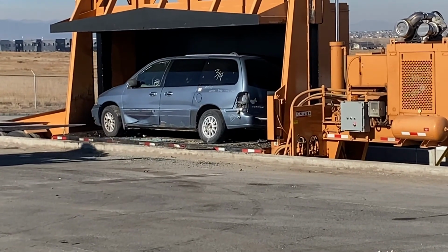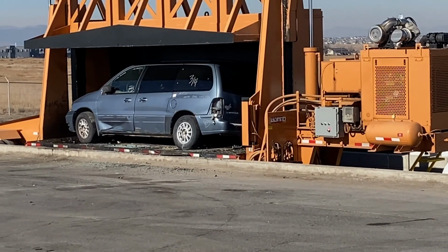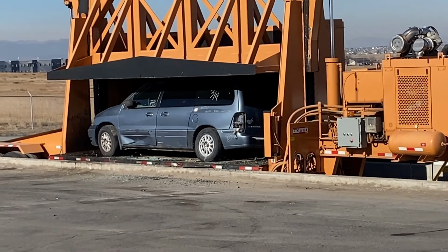So these have all been crushed after they've been sitting in the yard for quite some time. There's obviously a lot of stuff left on them, but most of the interior has been picked over and nobody wanted the rest of it, so time to get rid of it.